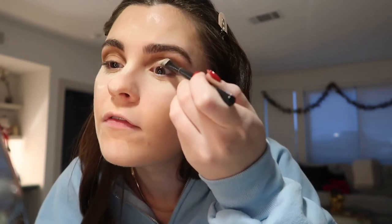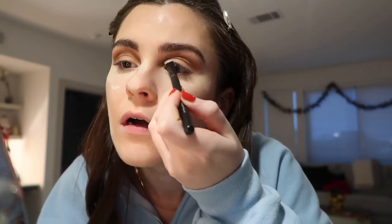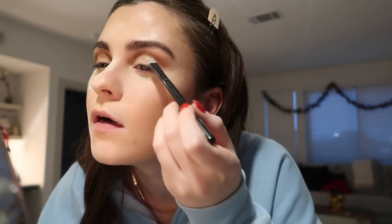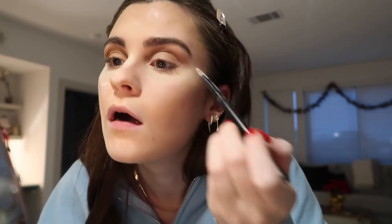Okay, and then now I'm gonna go in with my concealer brush and define out that crease. Okay, that's cool. All right, I'm liking that a lot better. Okay, this part is key. And then I'm kind of dragging it on the lid. And then I'm also gonna take a little more of the dark on the lid for a little more of a cat eye effect.